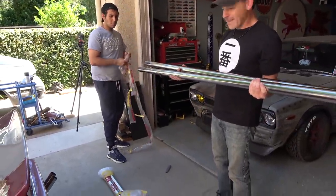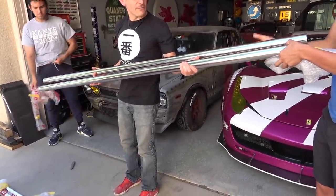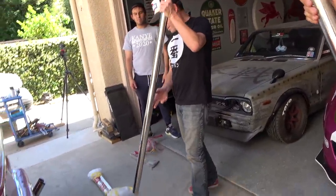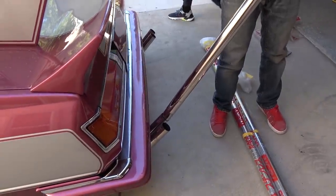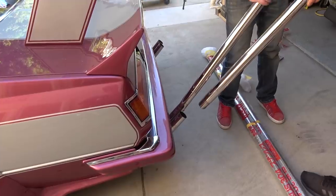Nice and long. All right. You grab that one, the outside one, the one farther away from me. Take that. Okay, don't let it drop. That's heavy. And Gordon, if I have to guess, what we're gonna do right here, it looks like he beveled these ends so that it should fit. Just straight in there.